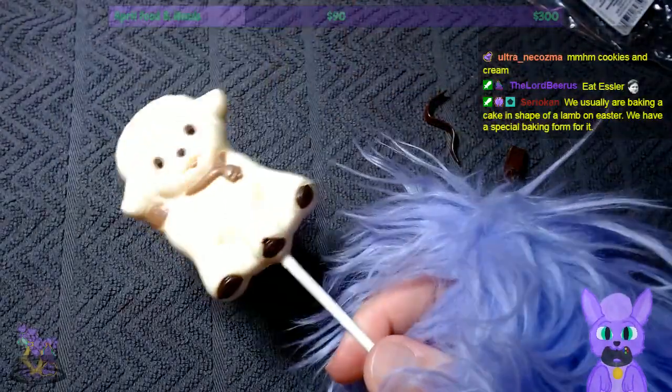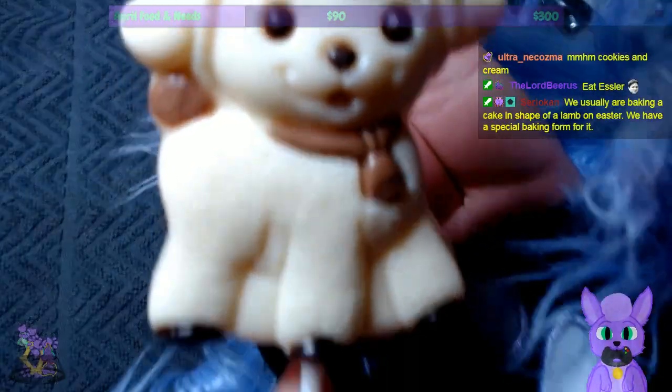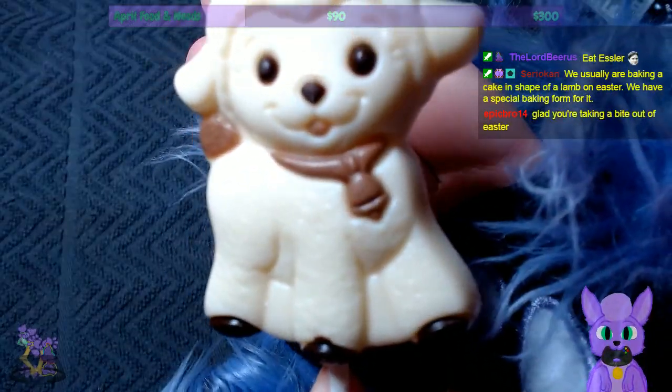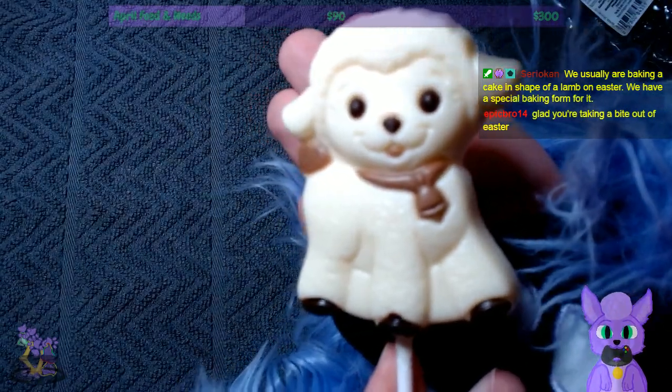So, again, surprisingly good detailing on this. It even has a fluffy texture. You can kind of see it there. Pretty cute. I'm glad you're taking a bite out of Easter. That's the best thing to do.